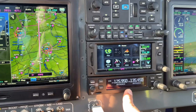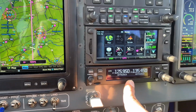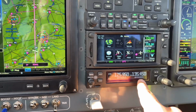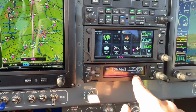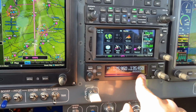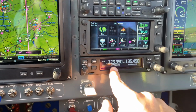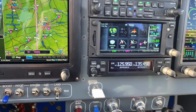And below is the GTR200. It's just an experimental COM-only unit. It's a pretty nice COM. I really like this COM. It tells me what the frequencies that I am talking on are. So this is an approach frequency, this is an approach frequency. If it was an airport tower, it would say K, K blah blah blah tower, or K blah blah blah ground, or center or whatnot.